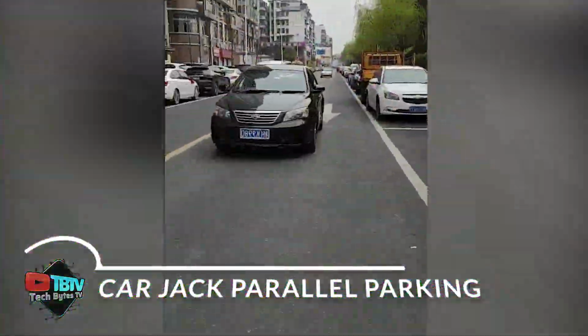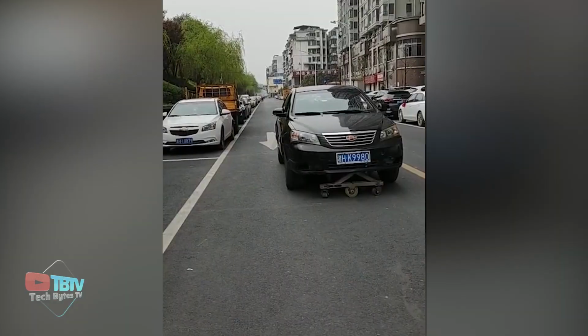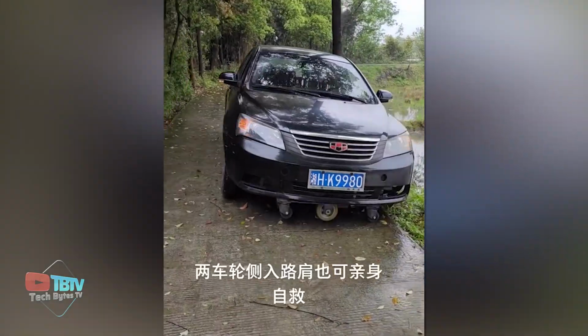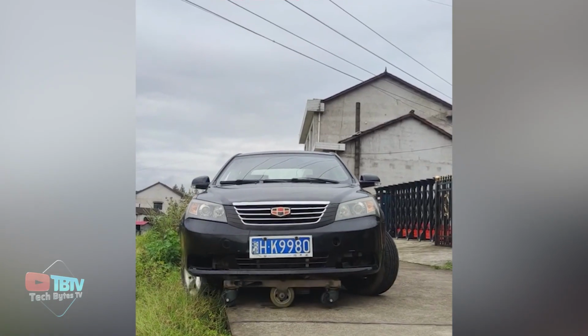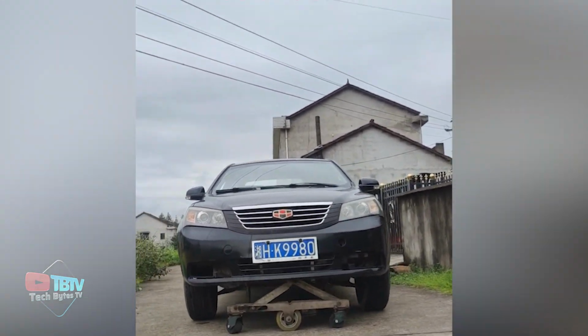Is parallel parking a problem for you? Well, get your hands on this fantastic gadget. This incredible car jack cart works exceptionally well and can parallel park any car in seconds. However, one big question about this invention is its price tag, which is $4,000. Moreover, do you think traffic police will allow this type of design? Well, I guess you'll have to buy it to get the answer.